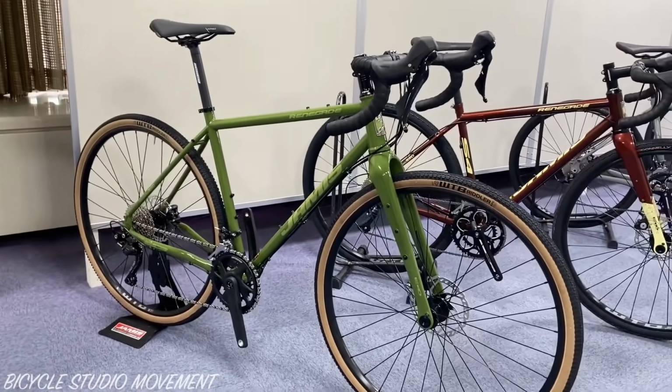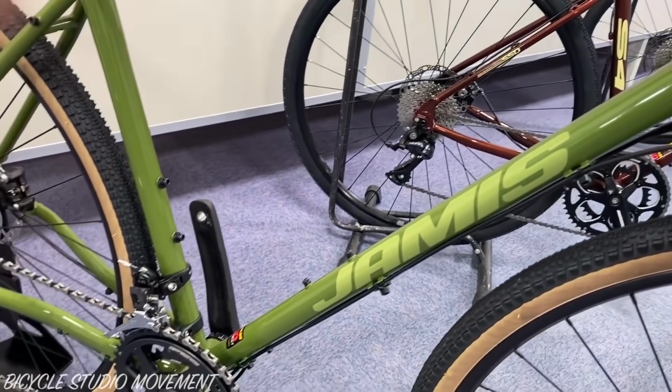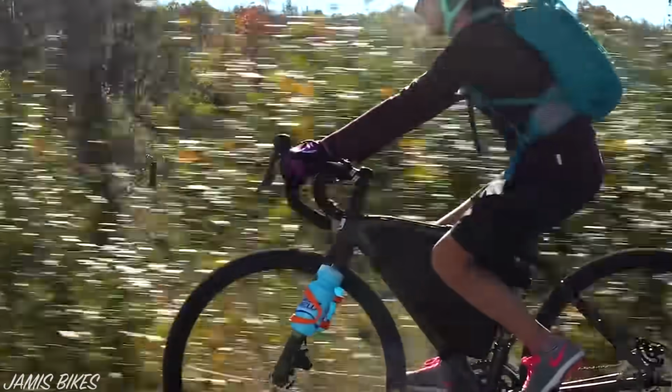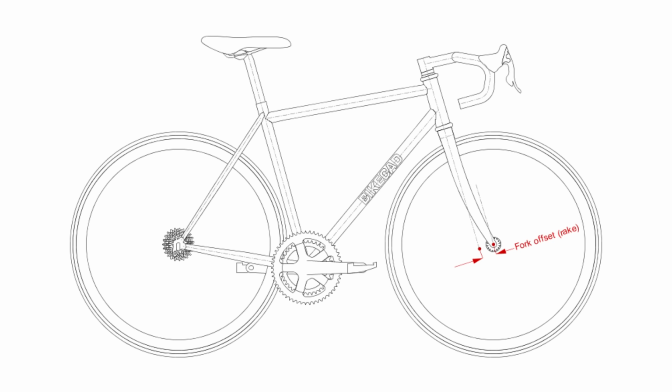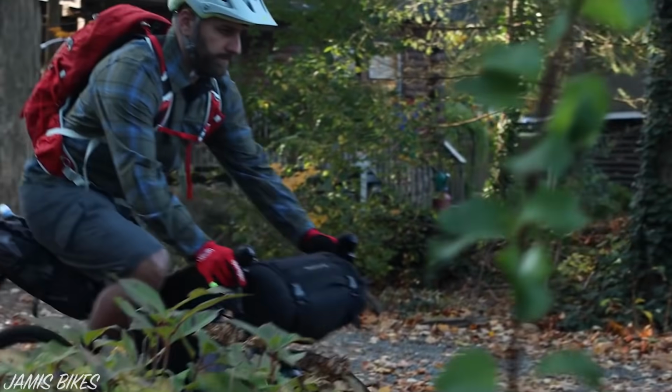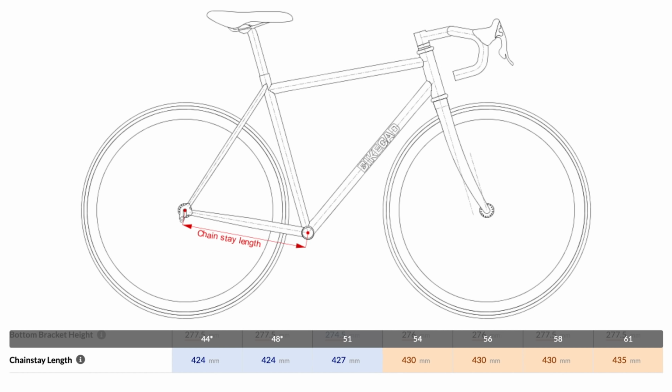In the 700C gravel category, I really like the Jamis Renegade Steel. For starters, it has one of the most thought out frame geometries. The two smaller sizes come with 650B wheels, which are a better fit for a smaller rider. They help reduce the frame standover and decrease the toe overlap. In the middle frame sizes, the fork offset is longer, which aids in reducing toe overlap for average height riders. You'll notice the chainstays get longer as the bikes get bigger.